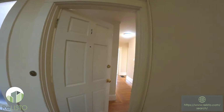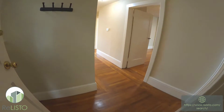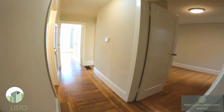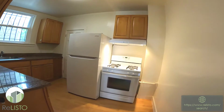Okay, here we are, Unit 1, first floor. Open the door wide, greeted by a little foyer area, coat rack. Beautiful wooden floors throughout this apartment. Really, really spectacular. You can see that they just extend into all rooms. Let's turn first right and look at the kitchen area.